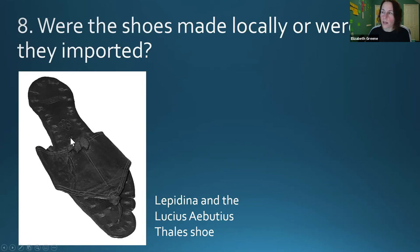That is a very lovely shoe. Now, it's not the only one that we have the maker's stamp on. So we presume that Lucius Abutius Thales is the shoemaker. He's proud of his work.